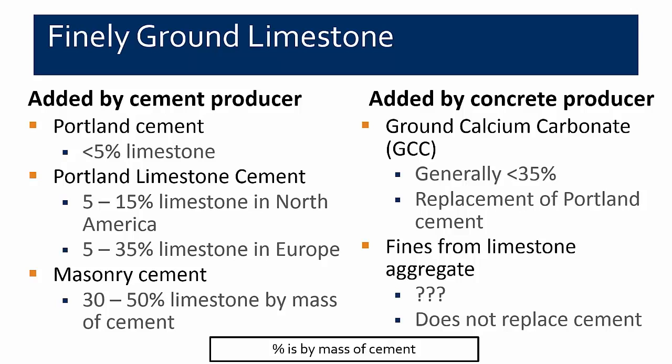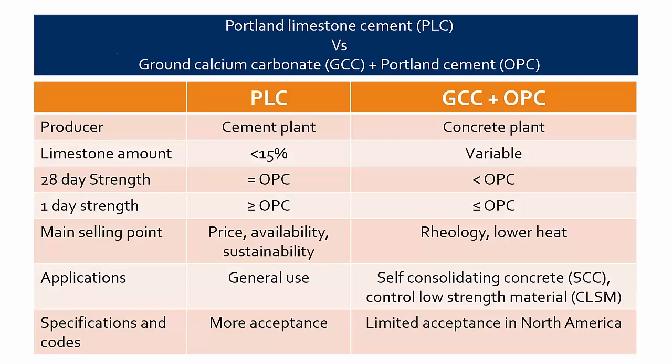You can also get finely ground limestone added into the concrete by the concrete producers. Generally, that's through ground calcium carbonates, and these are generally less than 35%, and they're a replacement for Portland cement, similar to the idea of supplementary cementitious materials like fly ash or slag. And then you can also get finely ground limestone just from fines coming from your limestone aggregates. Those aren't necessarily a replacement for Portland cement, they just come along. So finely ground limestone is not necessarily a new thing in concrete.